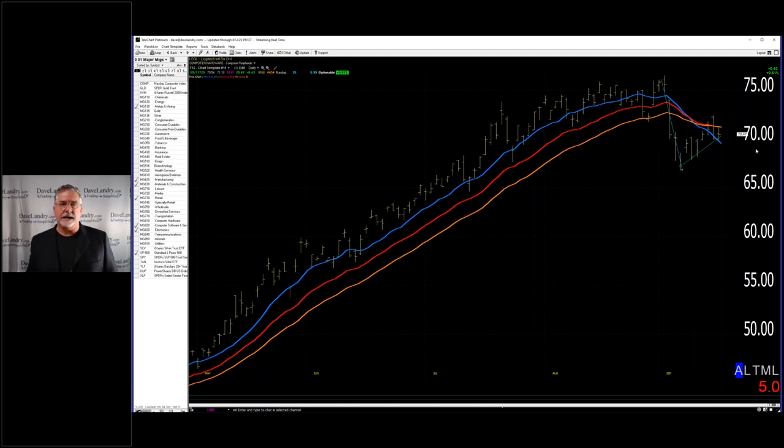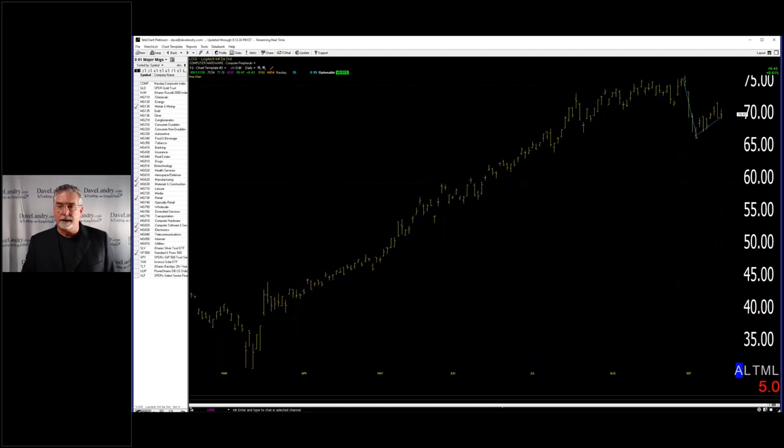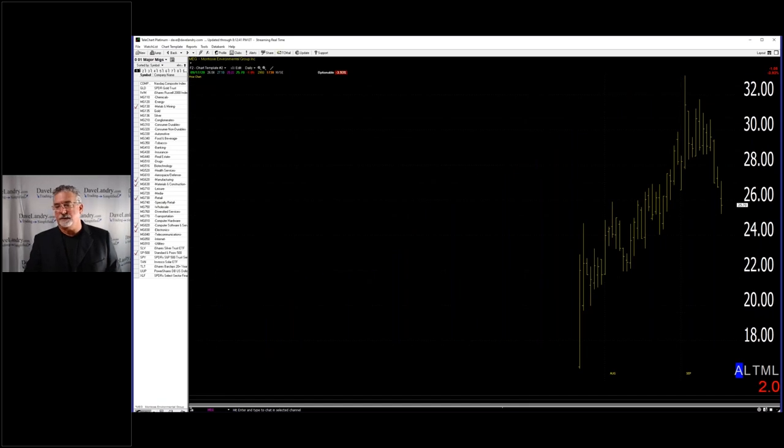This is the kind of toppy action I'm seeing in a lot of the tech that's out there. Now, I know I just said hope, but hopefully it'll keep heading higher. Meg, I am actually long Meg and thinking that I might have to exit if it drops much further.